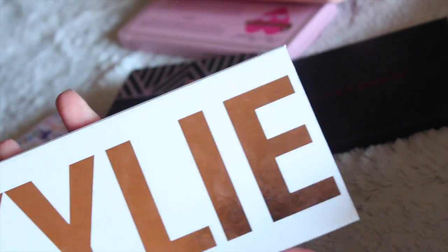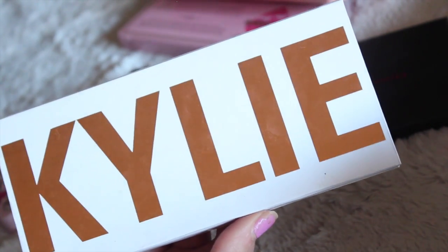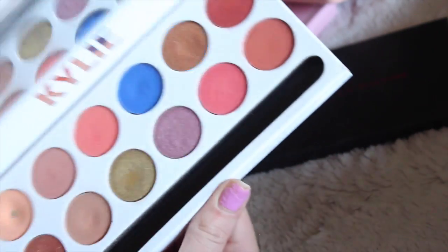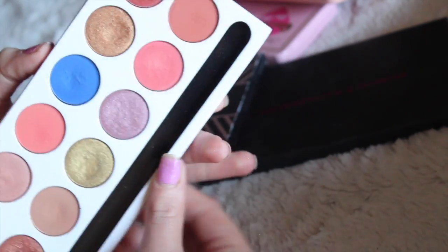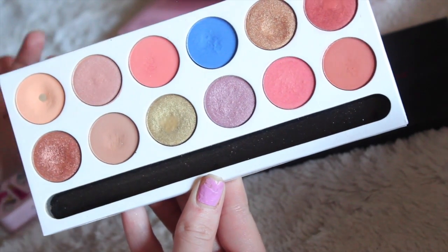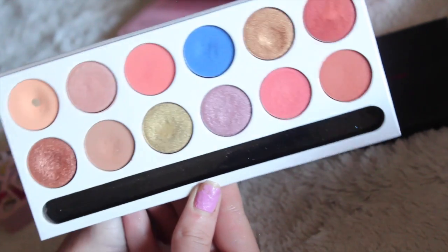Another controversial palette was this Royal Peach Kylie palette. Now, I am completely opposite. I love this thing so much. A lot of people said it smells weird, and honestly, it just smells like chemical, which is what a lot of other eyeshadows smell like. So I think she's just getting a lot of hate because she's Kylie Jenner, honestly.